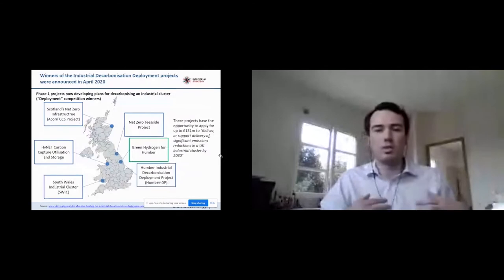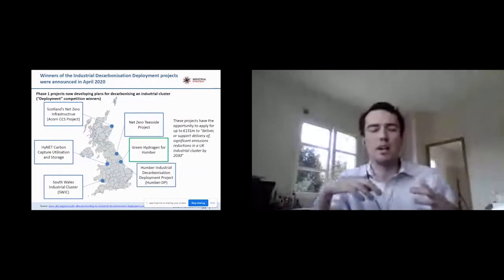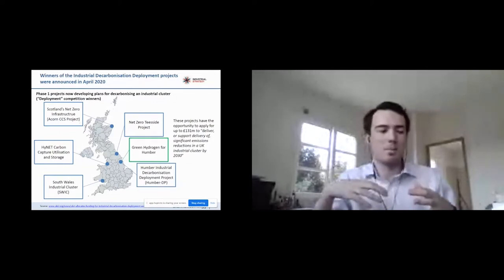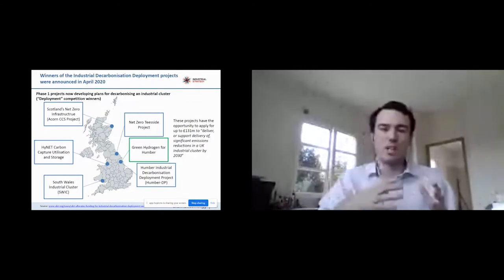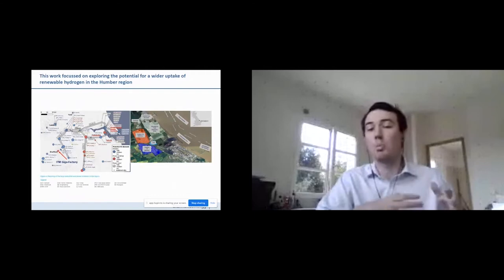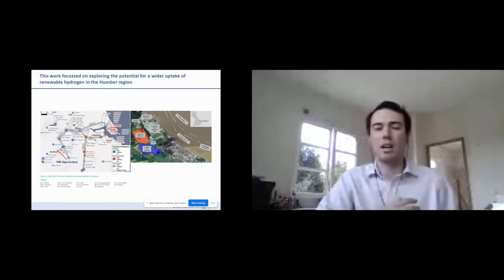And as I alluded to before, there's ambition to go beyond this. The Green Hydrogen for Humber project is supported by the Industrial Strategy Challenge Fund competition, which looks at expanding decarbonisation industrial clusters. It looks at expanding effectively beyond this supply of hydrogen just to the Phillips refinery, and looking at other industrial users or potential users of hydrogen in Immingham and more widely as well. And starting to think about how we can create a gigawatt scale cluster.